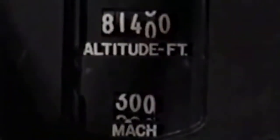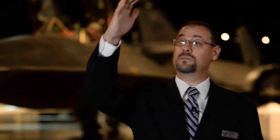The SR-71 was a tremendous leap forward in technology in many different ways. Fighters at the time could go about Mach 2, this could go Mach 3. It could fly incredibly high. Now, there were aircraft that could reach the height of the SR-71, but only in a zoom climb and only temporarily, whereas the SR-71 could fly at level altitude at 80,000 feet or higher. There was no other aircraft at the time that could do that. It was a magnificent platform.